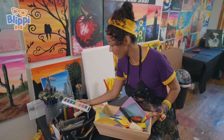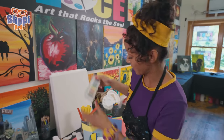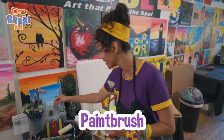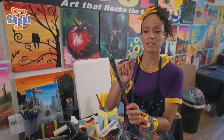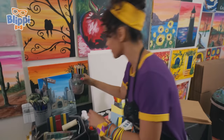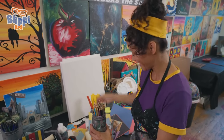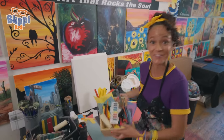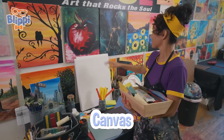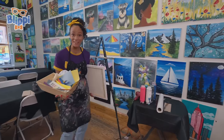And, look at all of these different colors. I'm gonna throw that in there. And look at this cool paintbrush. The big paintbrush. This one is kind of like a triangle. That'll be fun. And some colored pencils. Oh, this is gonna be so colorful. What a great way to remember my day in New York City. Missing anything? I need a canvas. This will do it. All right, let's get started. I'm so excited to make this art piece.